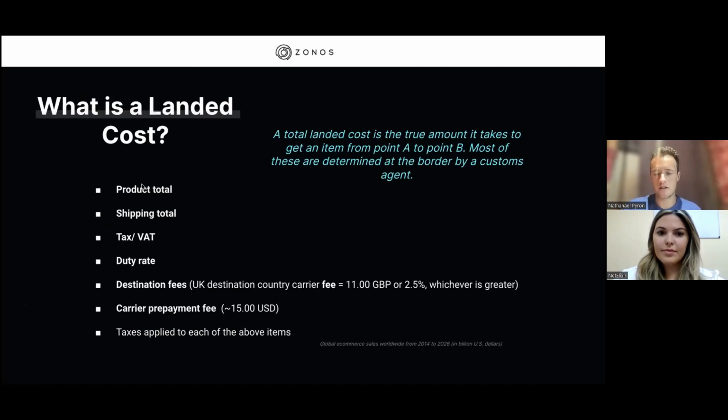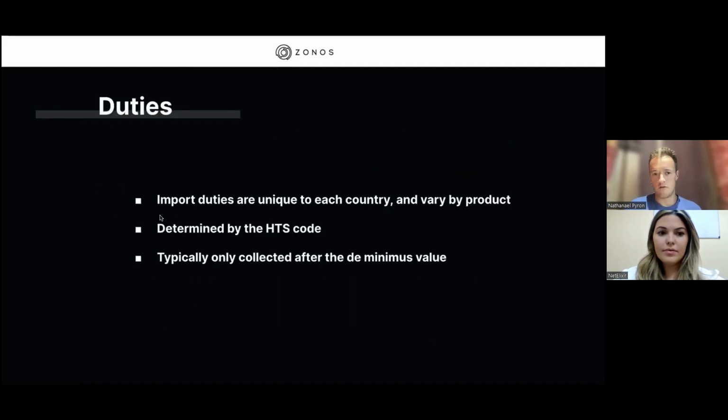So obviously your product total, easy. Shipping total is going to be a bit easier, but then you're going to have the separate bill that's going to include usually tax, duties. There's going to be destination fees that are often dependent on the service level and the country it's going to, and then the carrier prepayment fee, which is essentially their brokerage. And to further complicate things, there's going to be taxes applied to each of these line items, not just your product or your shipping. So the first one's duties.